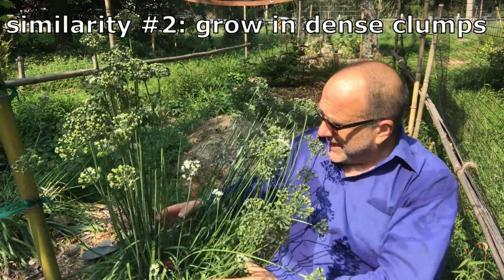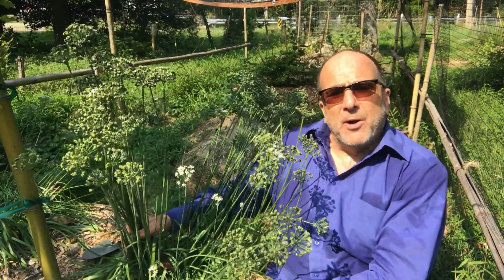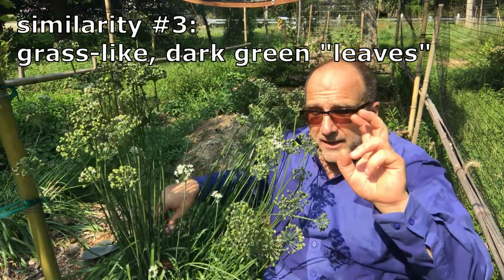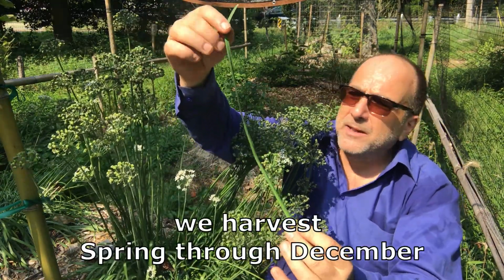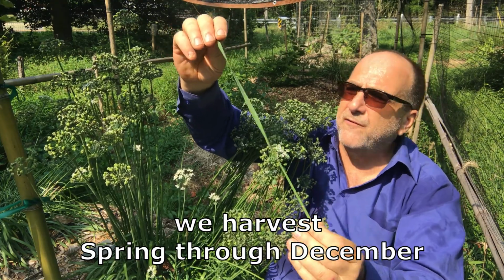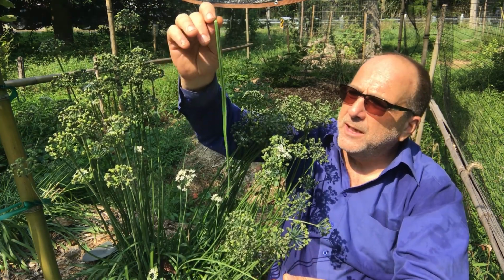They grow in dense clumps. We'll do a close-up of this clump here in just a second. Both of them have a tubular grass-like dark green leaf. Those leaves can grow 12, 16 inches long. Technically I think they call them a leaf, but both of them have these 12 to 18 inch long leaves.